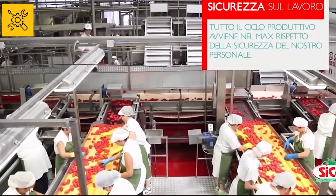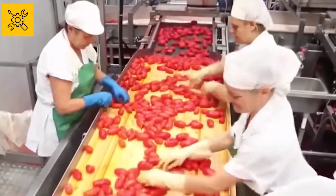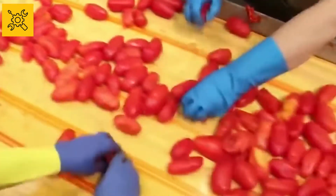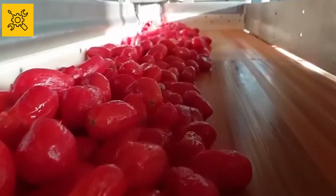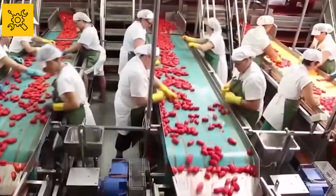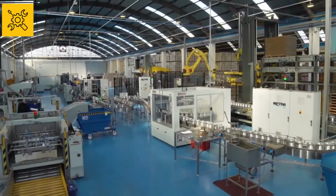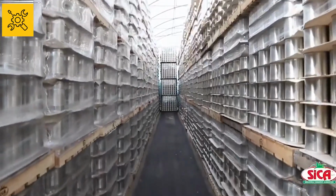After that, many workers sort them again so that the tomatoes that do not meet the standards can be separated and the remaining peels can also be separated. After this process, these peeled tomatoes start to look very fresh. Then some of the tomatoes are packed in tin cans and sent to the market. These are used for fast cooking at home and in large hotels.